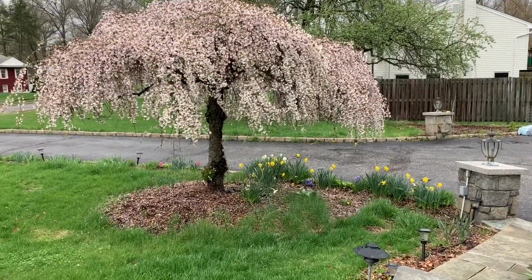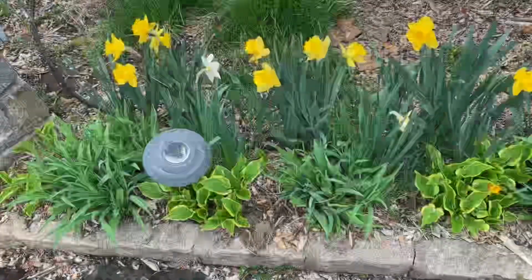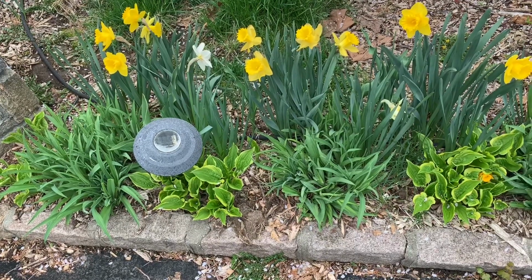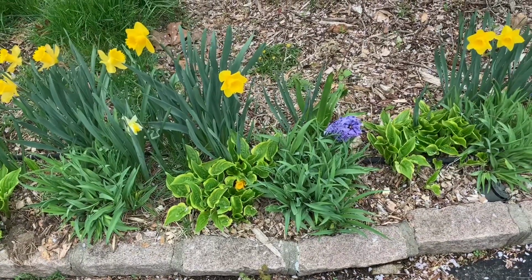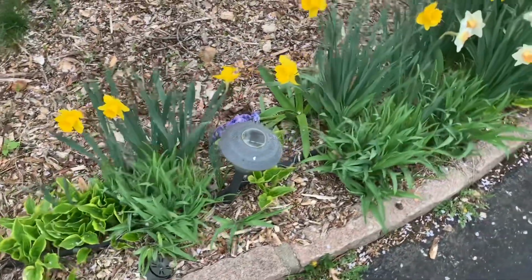It's April 15th and this is what I have going on in the garden today. This is the border along the driveway. I have some daffodils and other flowering bulbs, tulips and hyacinths that I planted. I have lilies and some hostas coming up. The deer tend to eat the lilies and the hostas.